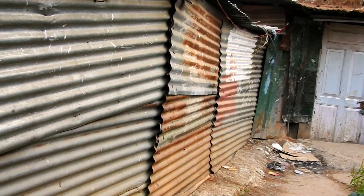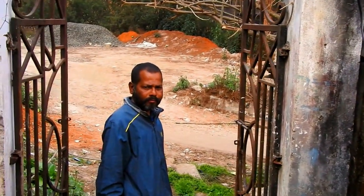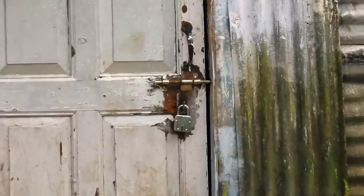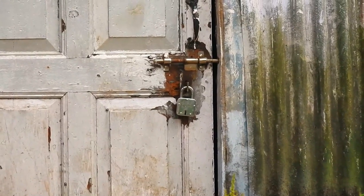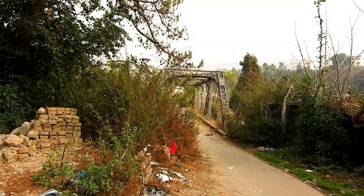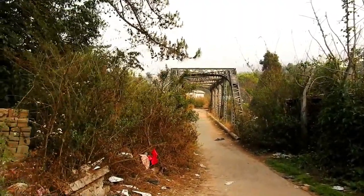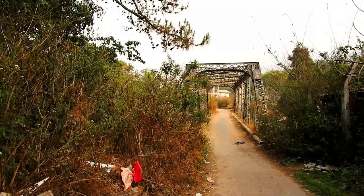So guys, since Deka is saying that there's nobody around here, I think there's not much to show you around. I'm so sorry, friends. I could not show you much around here, except the abandoned bridge, which looks quite scary, isn't it?